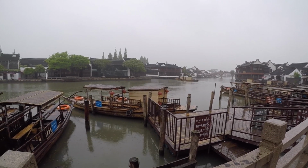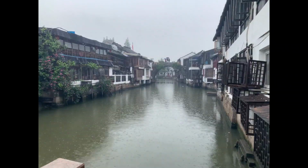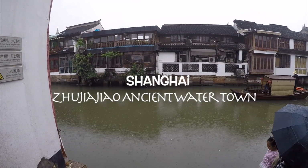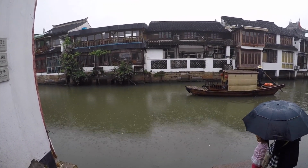This is Zhujiajiao. We're in Zhujiajiao. We just got here.